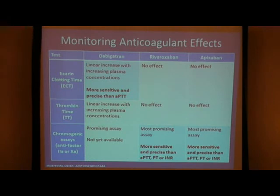Now, there are other anticoagulant tests that are also available to help us kind of figure out, is there a drug on board in this patient? But unfortunately, a lot of these tests aren't routinely available at most hospitals. So the ecarin clotting time and thrombin time, these both measure thrombin activity or thrombin generation. And so they're fairly useful for monitoring Dabigatran. They're more sensitive and precise probably than the PTT. It's just a lot of hospitals don't have access to them. I know we don't at our institution, so we're kind of using PTT as our best surrogate.